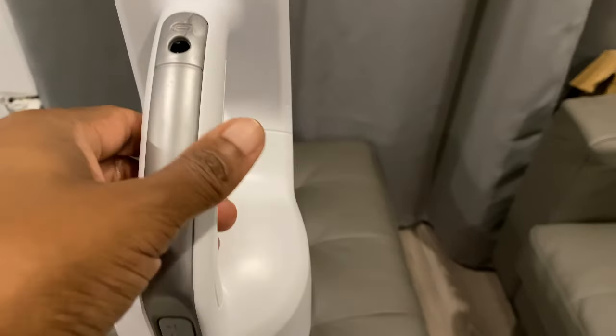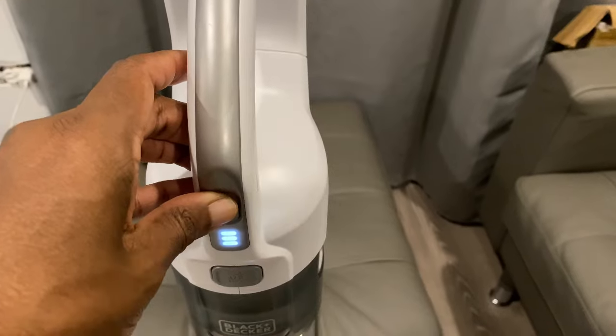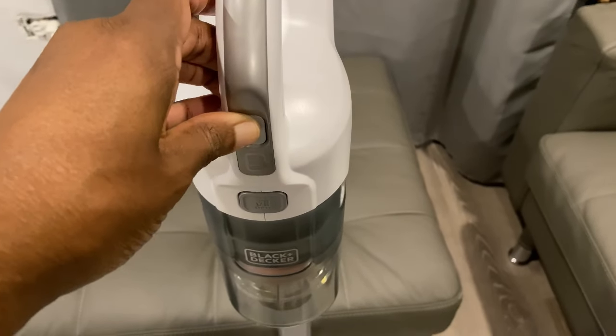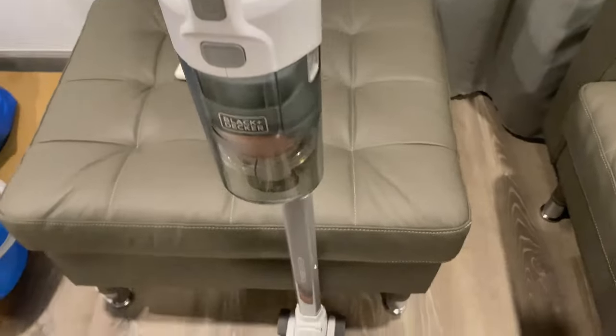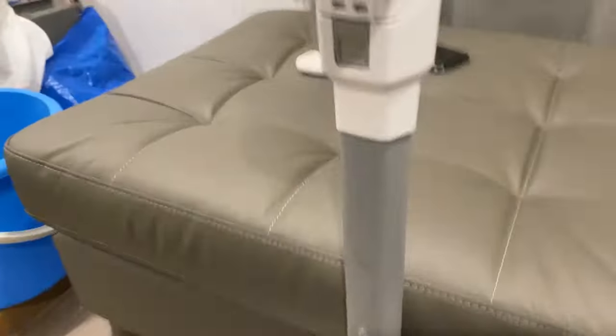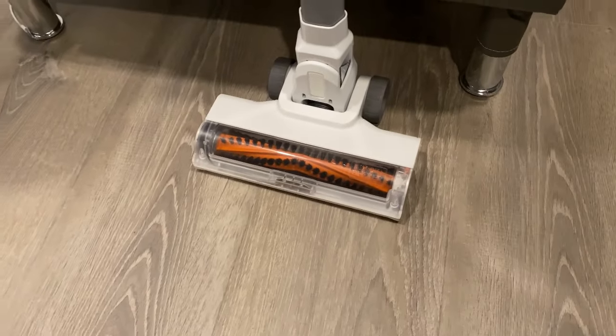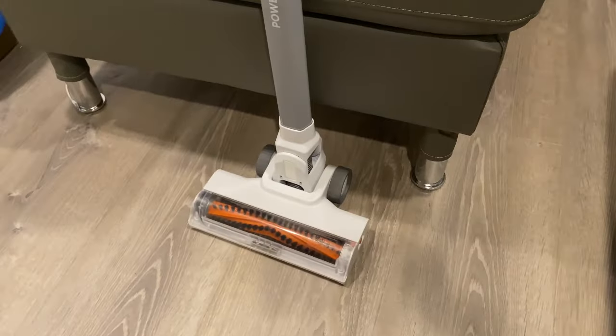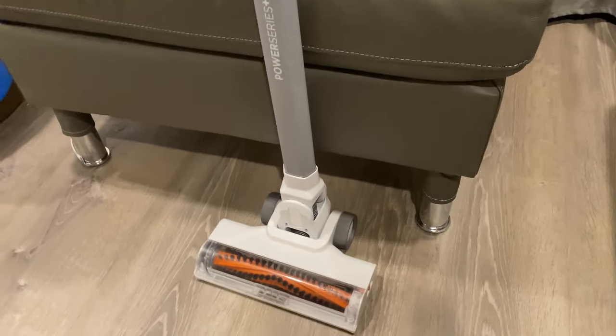So say I turn it on, and it has a really good pull and everything. I don't know if you can see all the hair and dust that I just got, but this is a really nice vacuum cleaner so far. Like I said, I haven't been using it for a long time, but I'm going to link it.